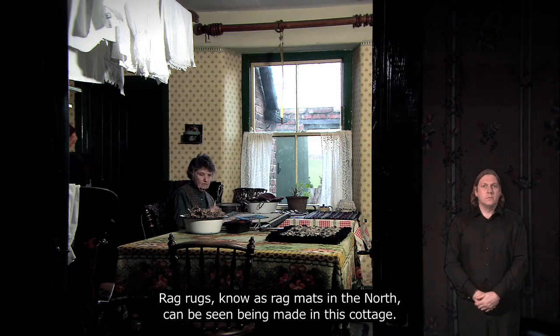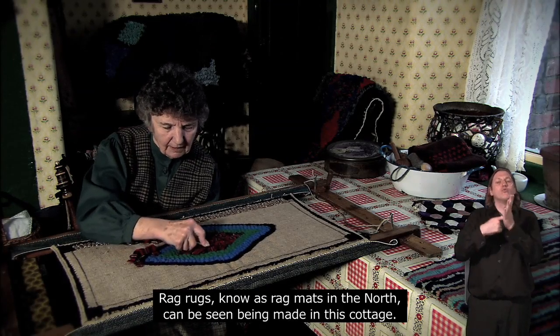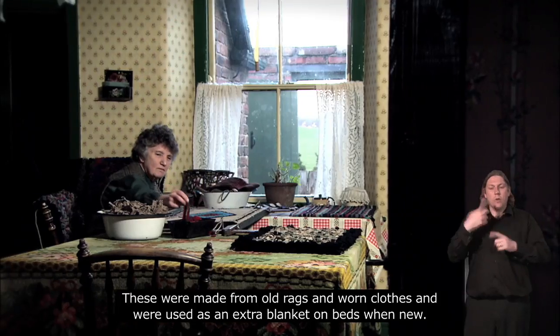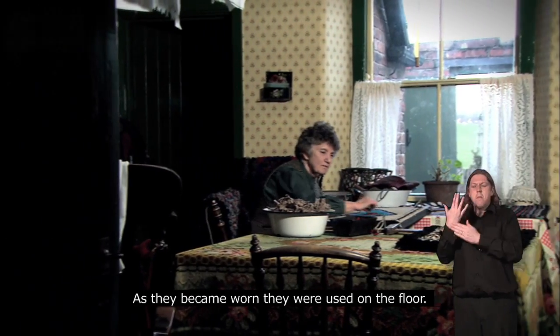Rag rugs, known as rag mats in the north, can be seen being made in this cottage. These were made from old rags and worn clothes, and were used as an extra blanket on beds when new. As they became worn, they were used on the floor.